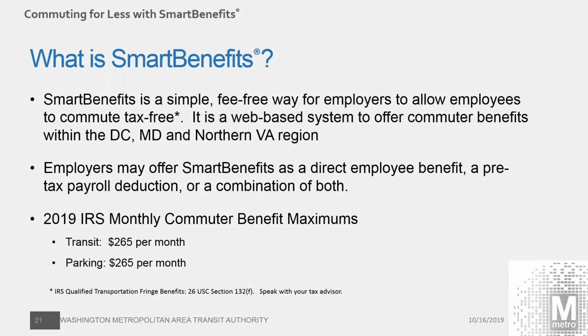Employers may offer SmartBenefits in three ways. As Shana indicated in her presentation, a lot of this you're going to hear again, and I'll briefly skip over or just touch on it. Three ways you can offer your employees SmartBenefits: directly from you, the employer, when you can pay 100% or a certain percentage of their commuting costs, pre-tax salary deduction, and a combination of both. So those are the three ways.